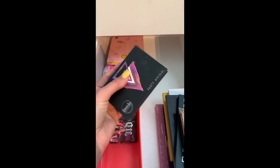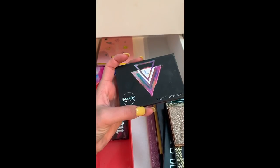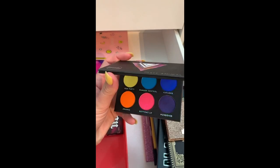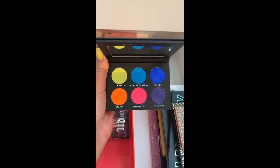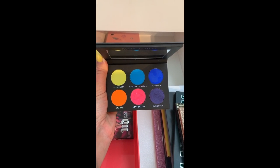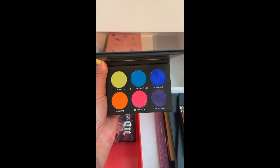And this one, you guys have seen me use this before in a couple of tutorials, but this is the Laura Lee Party Animal palette, and this is just all color. Like, just a ton of pops of color, and they're such pigmented shadows. If you want something really colorful, this is definitely the one.